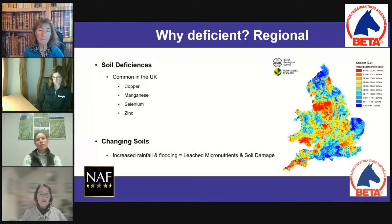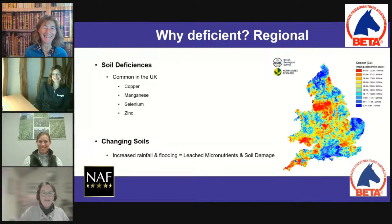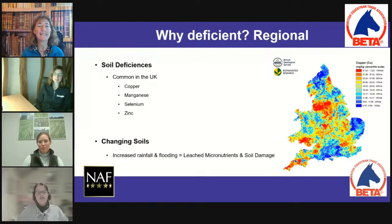We've talked a little bit about climate change this evening, and increased rainfall and increased flooding events are leaching micronutrients out of our soil. They're also increasing the amount of soil damage. So both of these are impacting micronutrient availability in the grazing and therefore in the forage. And this is something that's going to increase. Rainfall and flooding are very dependent on where you are in the country. I'm up north, and I know much more about rainfall and flooding than I know about drought that my colleagues down in the south deal with. But unfortunately, that is a reality of the UK, and it's likely to be how we're going forward.